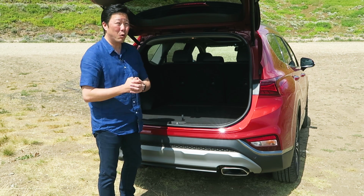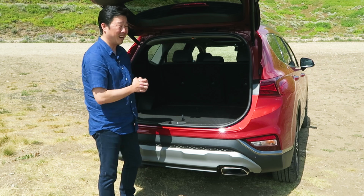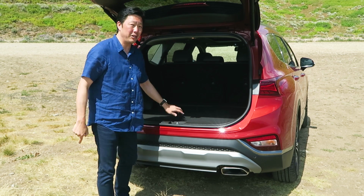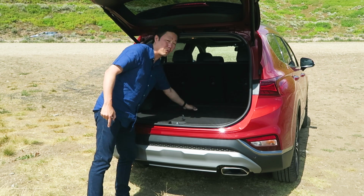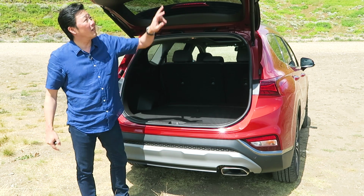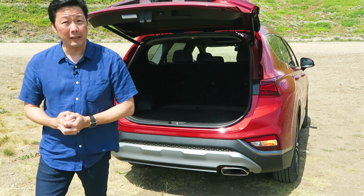You have 35.9 cubic feet of cargo space behind the second row. That's actually a lot for the class. On top of that, you have some really nice cubbies underneath and some really large ones under the floor here. All in all, I get a really good rating for utility.